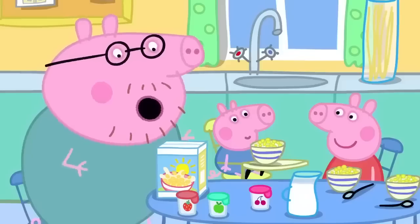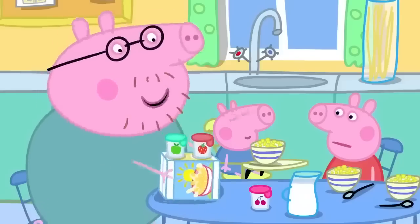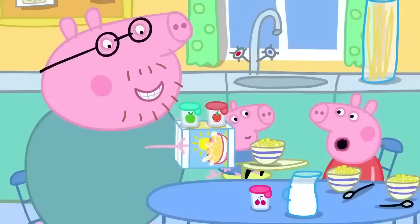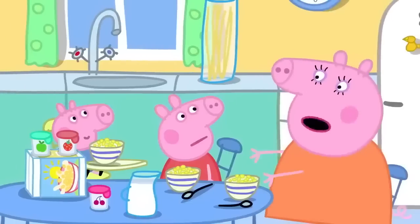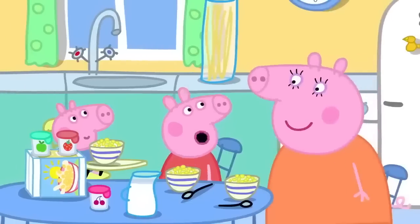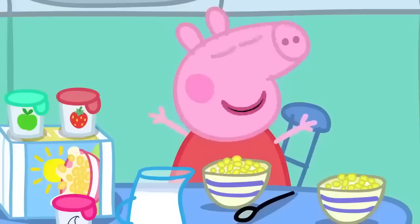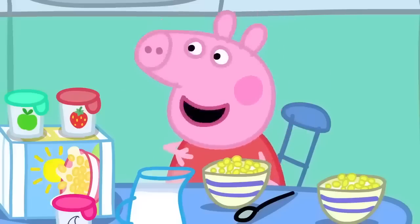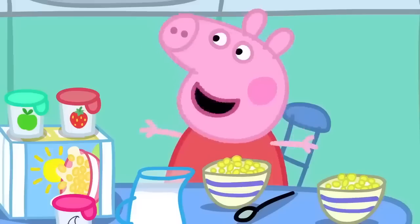Okay, why don't you use this empty cereal box? Stick these yogurt pots on the sides, and what have you got? A box with pots on it. No, Daddy, it has to be good. Peppa, what exactly did Madame Gazelle tell you to do? She told us to use our imagination. And a fantastic castle is what I am imagining. And my castle has to be big enough for me to live in.